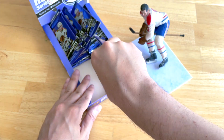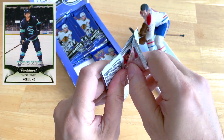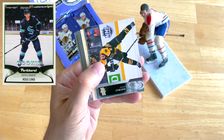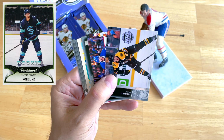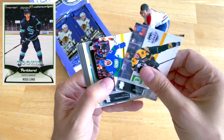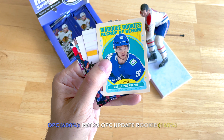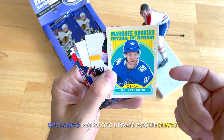What's so funny about that is, I don't know if you guys saw my park roast break, and they actually had a Cole Lind in. What was crazy about the Cole Lind is the photo was an error photo. It actually wasn't even him. I think it was Bastian that they had in the photo. I couldn't even tell because it's a full body shot. But can you imagine? They finally include somebody from the Kraken and they muck it up and it's an error card. And there's the Pod Coulson, very nice.